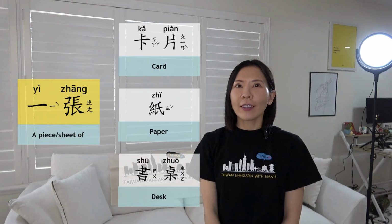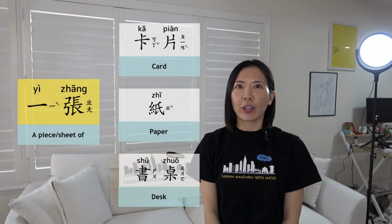张, 一张, a piece or a sheet of. 张 is the counter used to describe a thin or flat object that's usually made of paper. And it's also used to describe furniture like a table or chair. For example, a piece of card, a sheet of paper, and a piece of desk. 一张卡片, a piece of card. 一张纸, a sheet of paper. 一张书桌, a piece of desk.